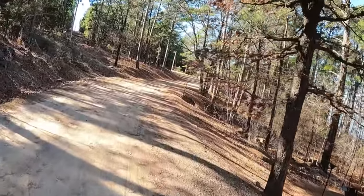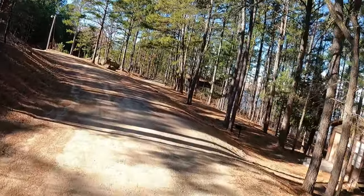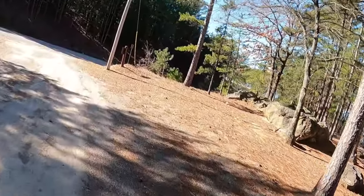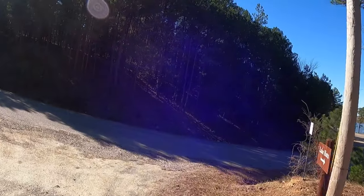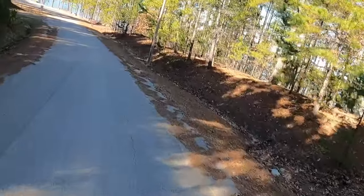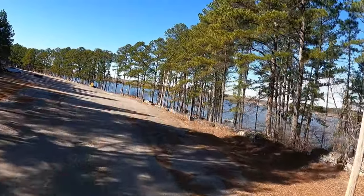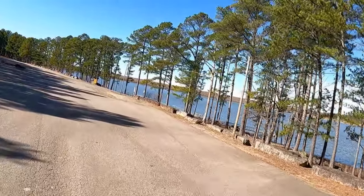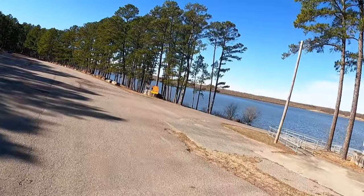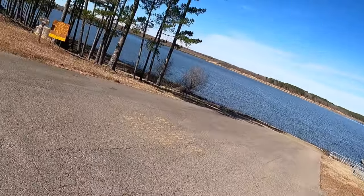Now over at the comfort station, what am I trying to say? There's a big comfort station down here that has showers that you don't have to pay for. That's what I am trying to say. All right. There's another boat ramp on this side of the park. I'll ease up here and let you have a look at it. There you go. Handicap friendly courtesy dock.